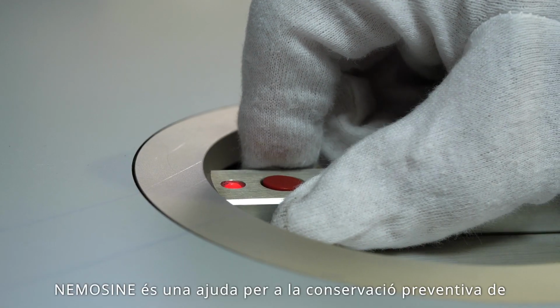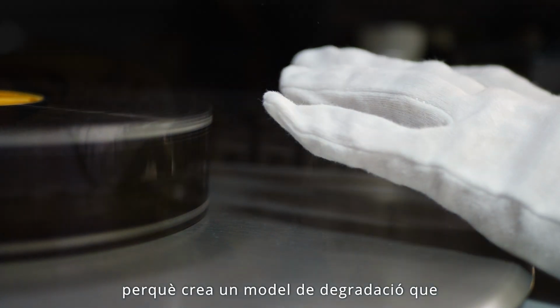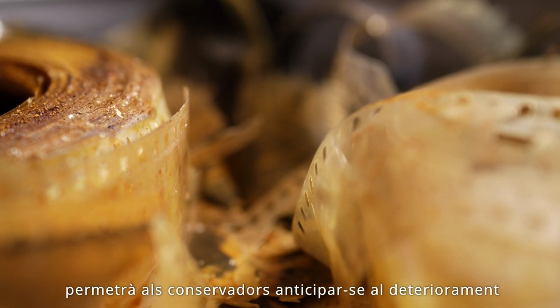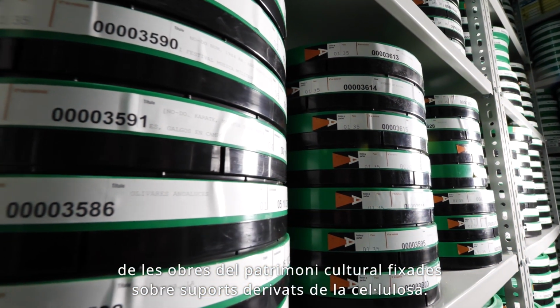NEMOSINE is an aid for the preventive conservation of film and photographic collections, as it creates a degradation model which will allow curators to anticipate the deterioration of cultural heritage works based on cellulose derivatives.